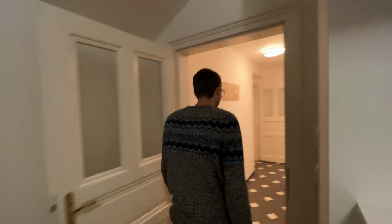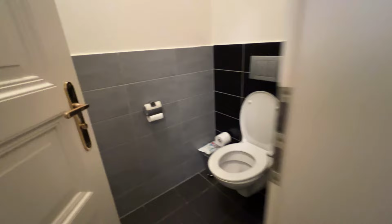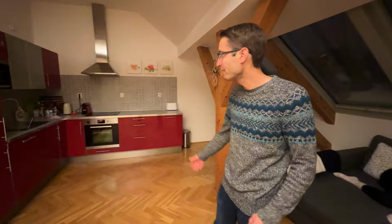Back down the hallway to the other side. What? A lot of bags. Got a bathroom with just a toilet and a sink. And the main living space. Got a dining room table right here. Got a couch with a Greta. And a pretty sizable kitchen over here.